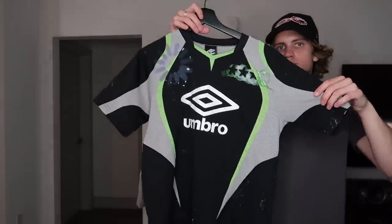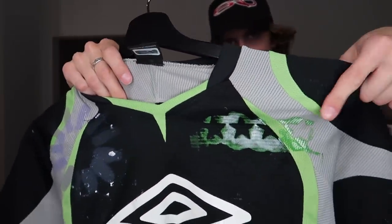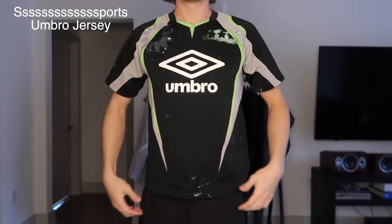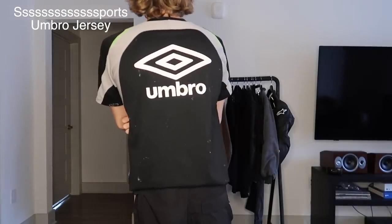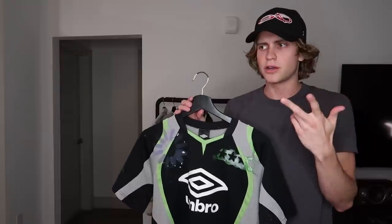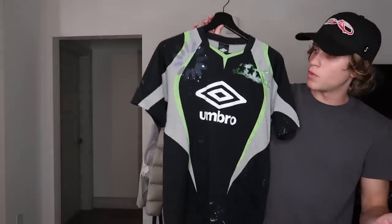Next, I got a jersey from a brand called Sports with a bunch of S's. This is like an Umbro soccer jersey, I believe, and it has these stencils on the top, has these stars on this side and the loading sign on the other. Honestly, I didn't really buy into the whole bloatcore trend. I guess this would fall into that category. This capsule of jerseys that Sports dropped was like biking jerseys and I think some soccer jerseys, maybe some other ones as well, but I just like the way this looked. It fits me well.